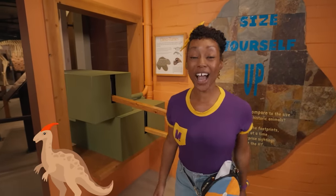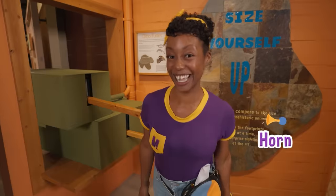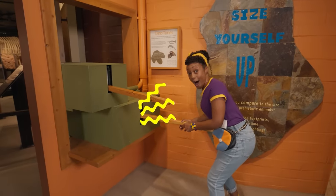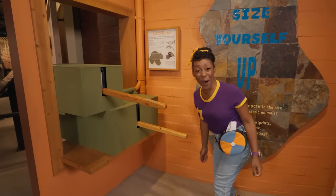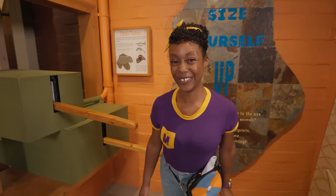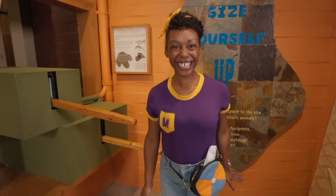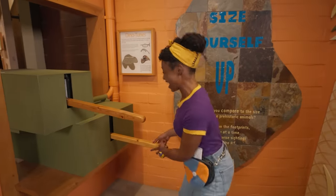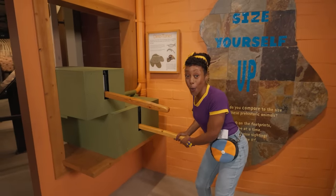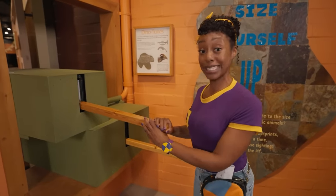A Parasaurolophus roar doesn't sound like a roar at all. In fact, it sounds like a horn. Check it out. Did you hear that? Let's try to make that sound too. Ready? Honk. Great job. Let's listen again. Wow. Let's try this one. This is what Joey might sound like.